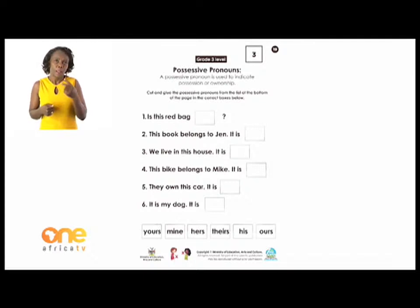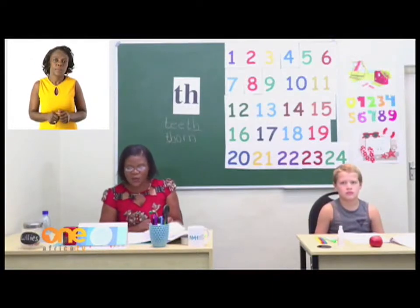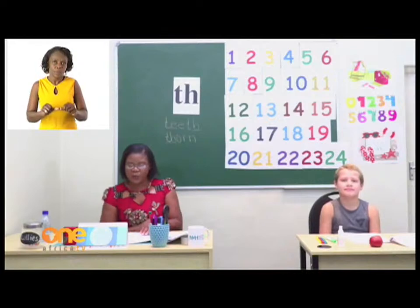The second question says, this book belongs to Jen. And the other thing that you have to know when we are dealing with possessive pronouns, you first have to know the person that you are talking about. You have to identify them by their names. Is Jen a boy or is Jen a girl? So if Jen is a girl, what possessive pronoun will best fit that sentence? This book belongs to Jen. Therefore, we are going to say it is hers. So the book belongs to Jen. So the book is hers. So try the others and finish them. I'm going to check with you tomorrow and see if you have done that correctly. Now we are going to continue to page 21.